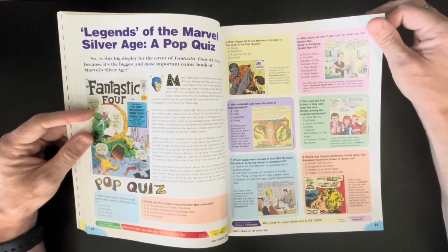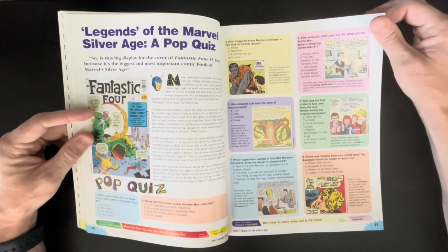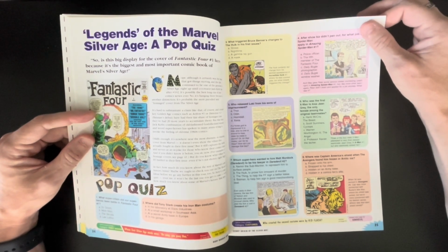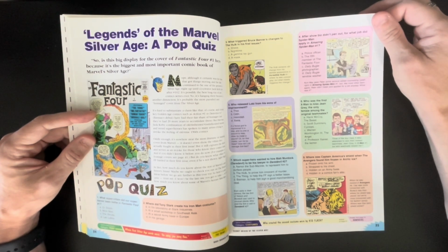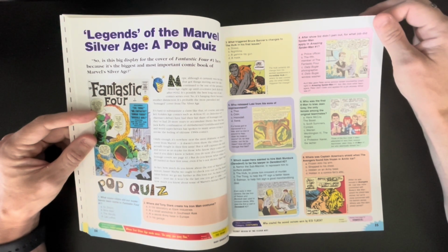Where did Tony Stark create his Iron Man costume? At a small workshop in Southeast Asia. Bang, another one right. What triggered Bruce Banner's changes to the Hulk in the first issues? Nighttime. Who released Loki from his eons of imprisonment? Oh, I don't know that one, guys. After showbiz didn't pan out, for what job did Spider-Man apply in Amazing Spider-Man 1? Daily Bugle photographer is my guess.